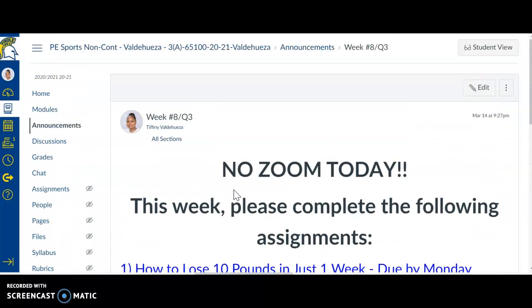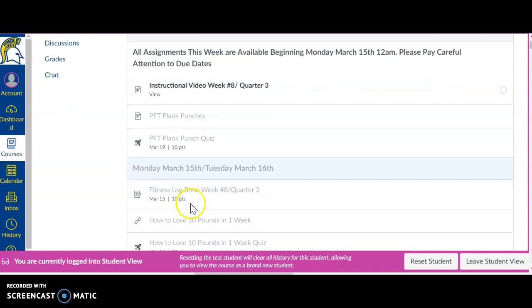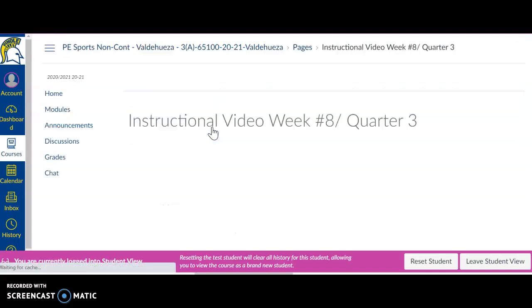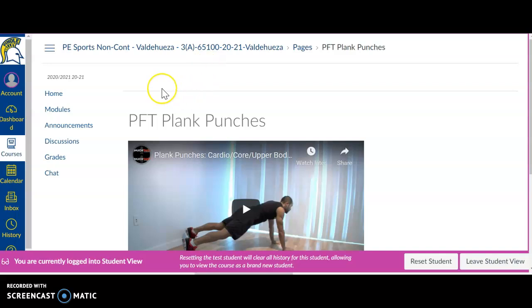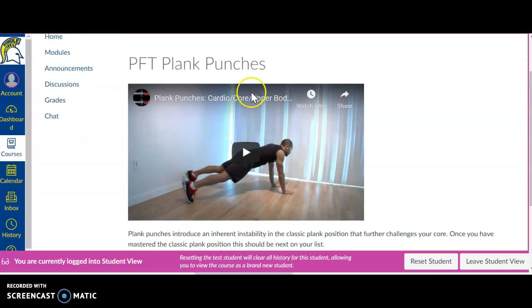So we go ahead and go to modules, and then that'll take us to the week number 8 module. So let me click here. Notice when you go to week 8 of quarter 3, you'll see that all of the files are still grayed out. You cannot click on them. So just make sure that you are watching this video in its entirety. And then once you watch the entire instructional video, once you click next, it will unlock the rest of the assignments for the week.